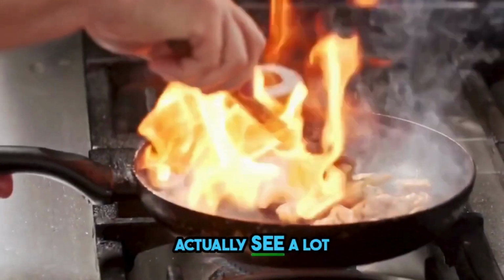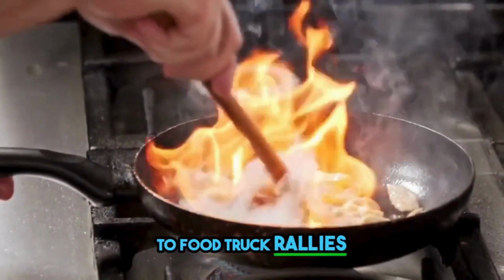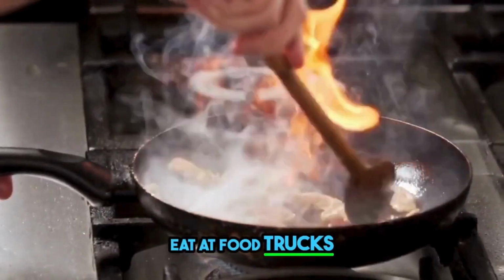Number 2, generic or unoriginal names. Now, this is something I actually see a lot, in my opinion. I see this actually a lot at food truck places that I've gone. When we've gone to food truck rallies and my family and I go out and eat at food trucks, I see this all the time.